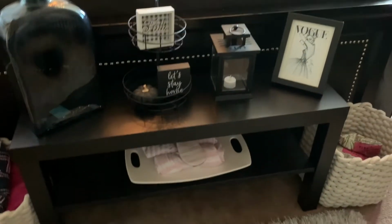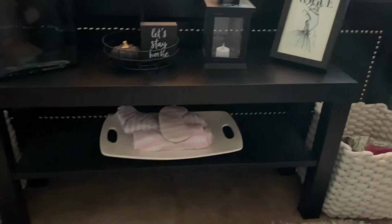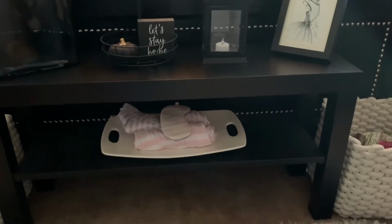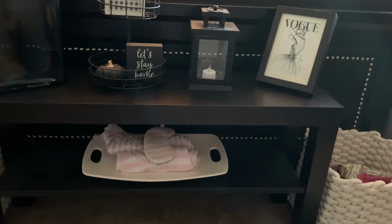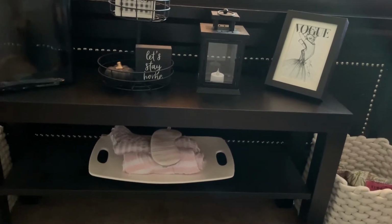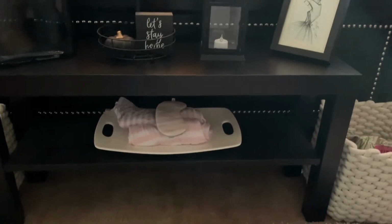And up under here is where I keep a set of pajamas with a night mask. The tray that it's sitting on is actually a tray that you use either in your kitchen or in your dining room. But I decided, yeah, maybe I'll just put it in my bedroom and place some pajamas on it to make it look cute.